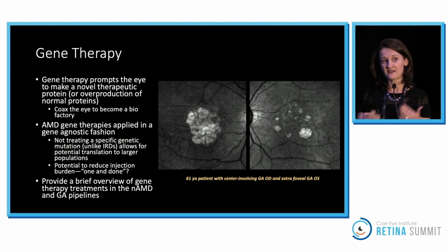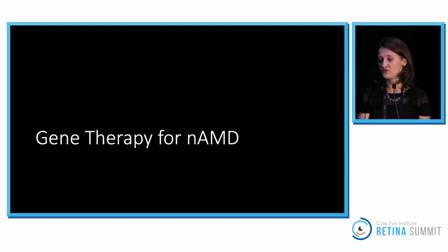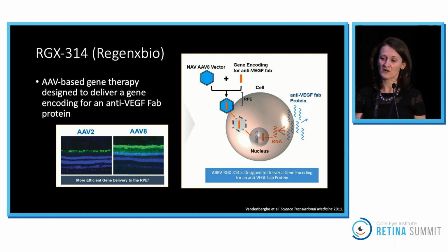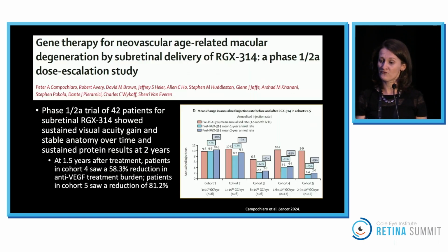So I'm just going to be providing a brief overview of gene therapy, first looking at neovascular AMD. I'm first going to start off by talking about RGX-314, which is an AAV-based gene therapy designed to deliver a gene encoding for an anti-VEGF Fab protein. The phase 1/2a study was recently published in Lancet, looking at 42 patients, and when this was delivered underneath the retina, it showed sustained vision gains and stable anatomy over time.